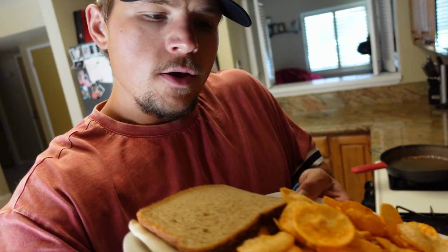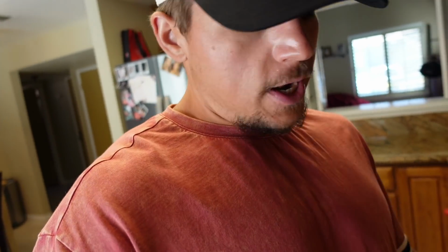So we have the sandwich right here with also probably about half the bag of these pop chips right here. I like the barbecue flavor. And then we just have mustard on the sandwich and then that slice of cheese. So like I said, very, very simple, but a solid meal nonetheless.